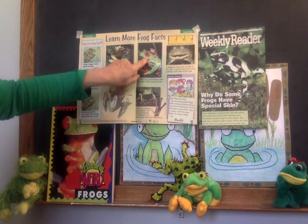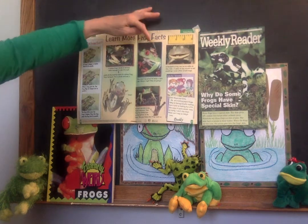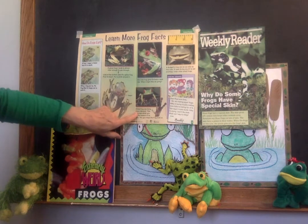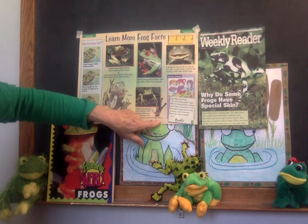You guys know this frog. This is a tree frog. This tree frog gives its baby a safe ride. Where might they be going? A tree frog can hang from a branch. This frog has sticky goo on the bottom of its toes. The goo helps the frog hold on.